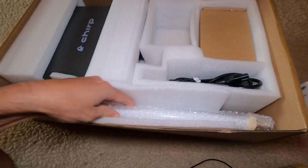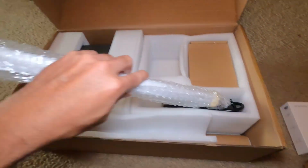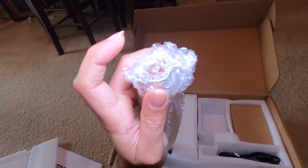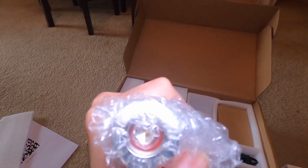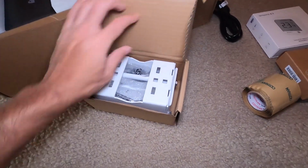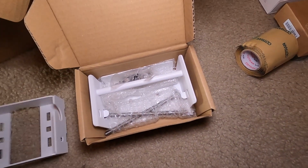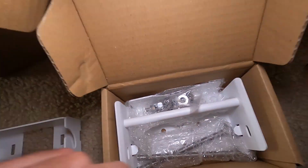Looks like there's something right here on the side. So this is probably going to be our pole that we need to use. Yep, looks like it's our pole that we need to use, or our antenna actually. If you can see in that cellophane there. So this looks like our giant antenna. Mounting assembly. It appears we got all the hardware we need to mount this thing in a secure location, or a secure form. All the hardware right there.